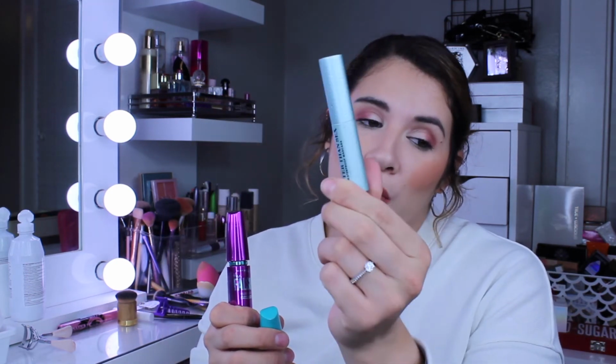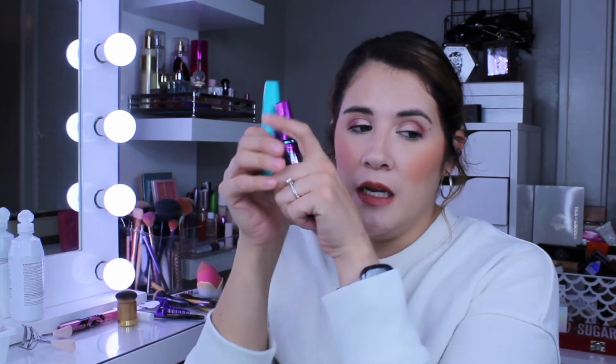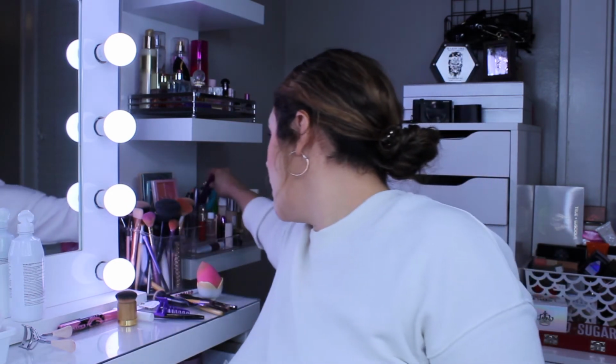I prefer this one over this one, but then I just opened this one and this is the Better Than Sex Waterproof Mascara. So somehow I will figure out which one of those are going in here. But it's probably going to be this one because it's a travel size one. So we'll leave that one here and leave these 2 here for me to use right now.